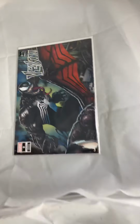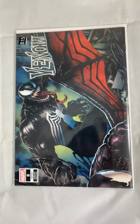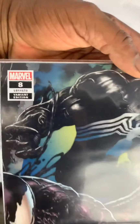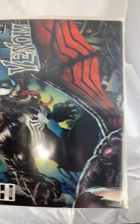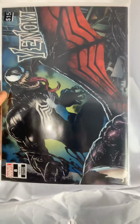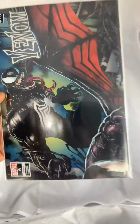Speaking of which, second book, another Venom. Venom number 8. A variant, obviously. I'm sorry, I'm not telling you guys who the artist is on these books, but there's a very good reason for that. I don't know. So, anyway, really cool looking book also. So far, that's $40 according to this.